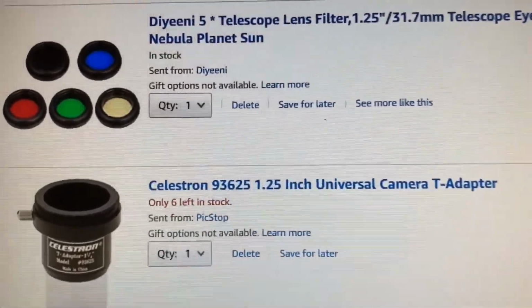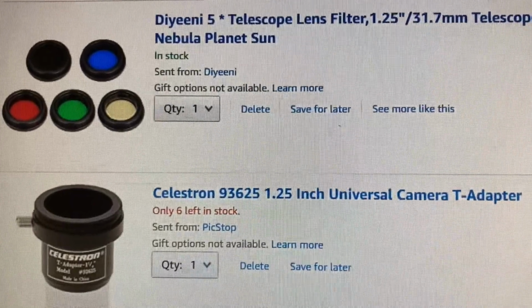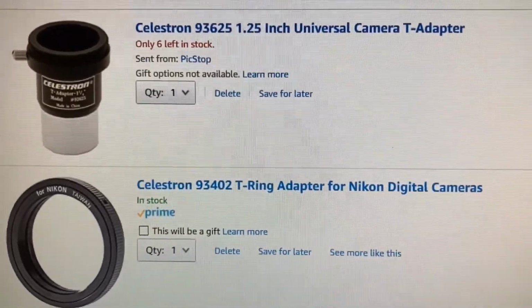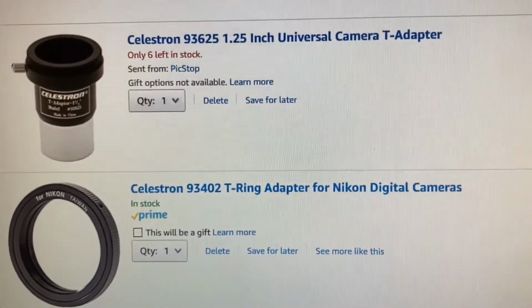I'm just buying some filters so that I can actually see the planets in greater detail, and then some adapters so that I can take some really good pictures, better pictures hopefully. So yeah, that will be coming soon.